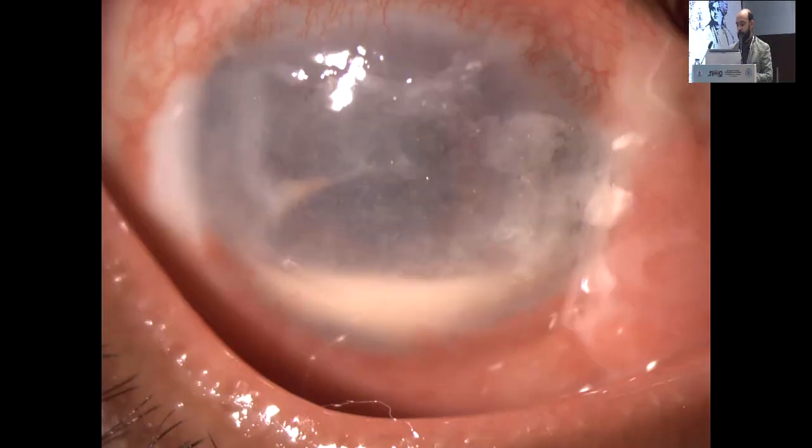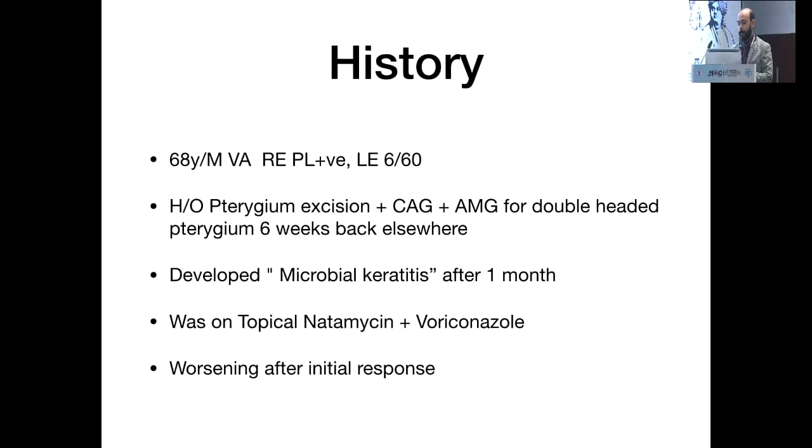A little bit about the history. The patient was a 68-year-old male. He had a visual acuity of PL only, and the left eye had 6/60 vision. He had undergone a pterygium excision with conjunctival autograft and an AMG for double-headed pterygium around 6 weeks back elsewhere. According to the treating physician, he developed microbial keratitis after 1 month and was put on topical natamycin and voriconazole along with oral voriconazole. He had an initial good response, but apparently it worsened afterwards.